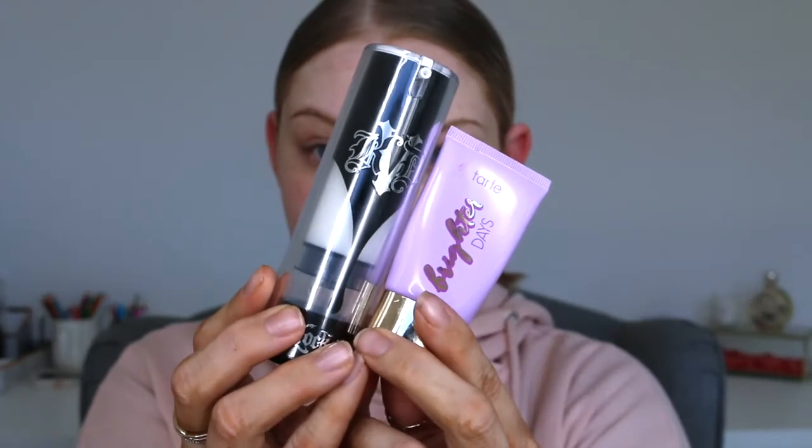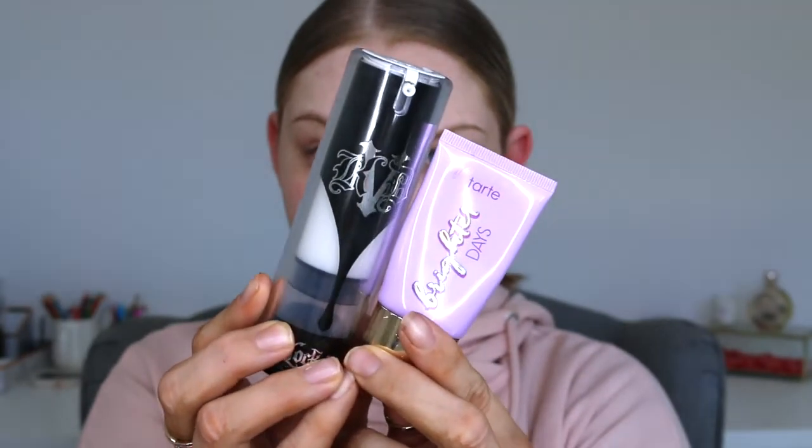Alright guys, so first thing that we're going to do is hydrate and prime our skin. So I'm going to be using a mixture of the Kat Von D Lock-It Primer with the Tarte Brighter Days Moisturizer. The Tarte is really nice because it has that illuminating effect to the skin, but because I mattify the skin, I find this is quite nice even though I am combination oily.